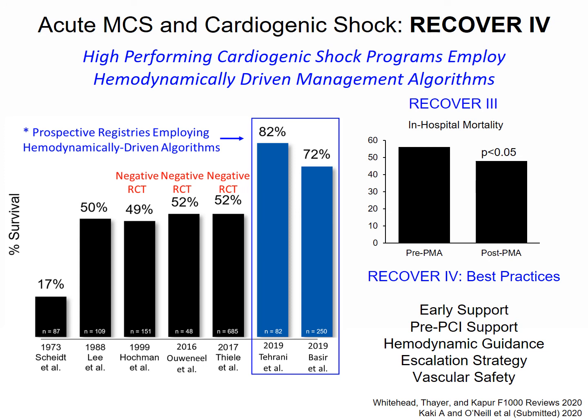So collectively, the data that we're seeing is that we have to apply best practices into an RCT, and this is the RECOVER-4 trial that's now in development, which will implement things such as early support, pre-PCI support, hemodynamic guidance, and escalation strategy, as well as vascular safety approaches to optimize patient outcomes in cardiogenic shock. And this is another study that requires randomization.